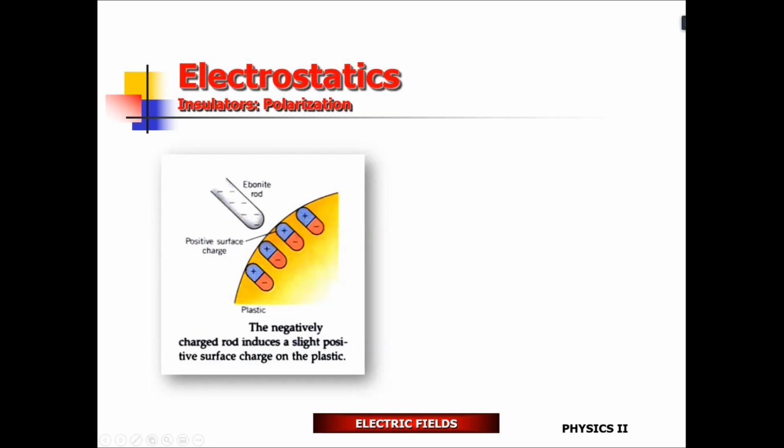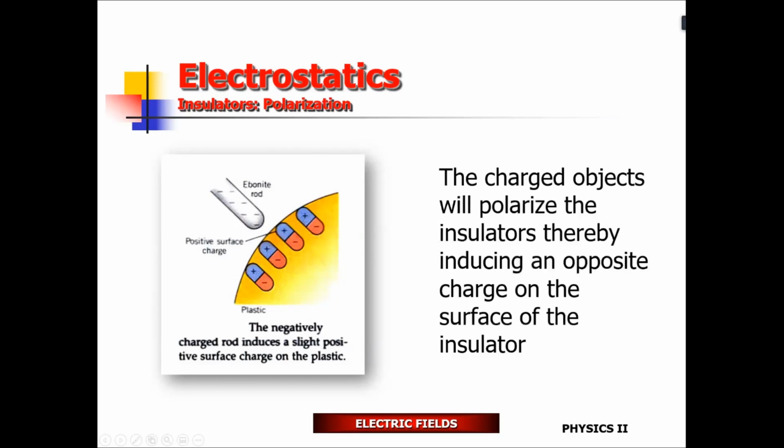So what happens? The surface will become polarized, which means that surface is going to become positive charge. Net charge is still 0. Don't get me wrong. This plastic is still neutral, except the positive charges are pulled to the surface. The negative charges are repelled deep into the surface. As a result, the surface becomes positive charge. So this plastic will become attracted to the negative charge rod here. This is known as polarization. So the neutral surfaces can become polarized if you bring a charged object nearby. The charged object will repel the like charges into the surface and pull the unlike charges to the surface, polarizing the surface.